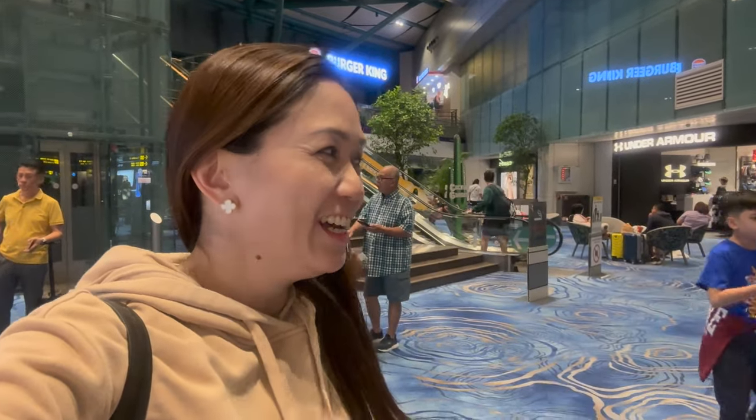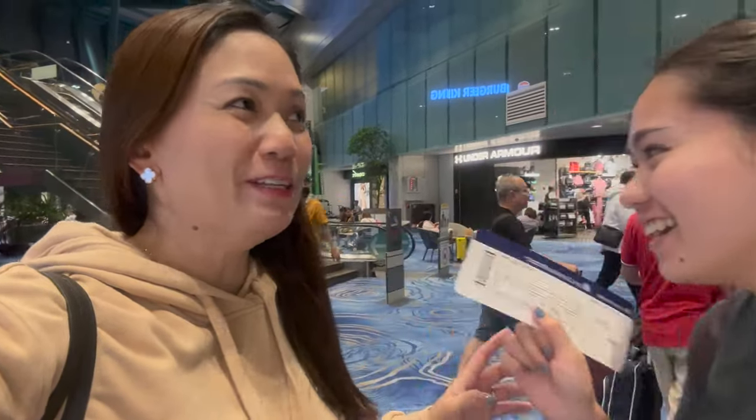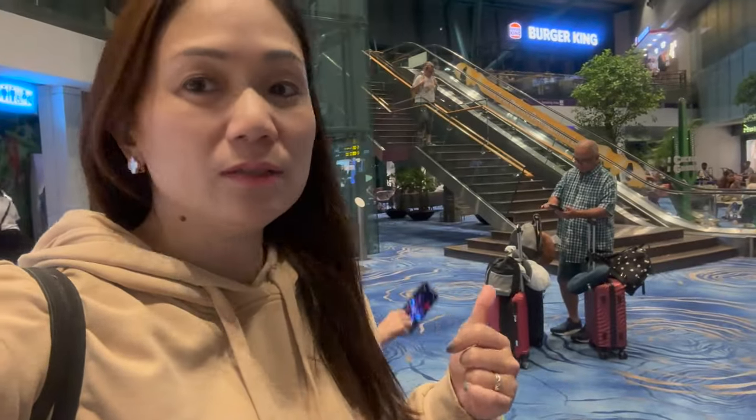Singapore, we just landed. We are still getting lost since this is a very big airport. This is the first time we're transiting here in Singapore. So we are going to look for our gate first. We're looking for our terminal first because we're supposed to be in Terminal 3 and we landed here in Terminal 1. So we're transferring to Terminal 3. And then we'll go to the lounge there.